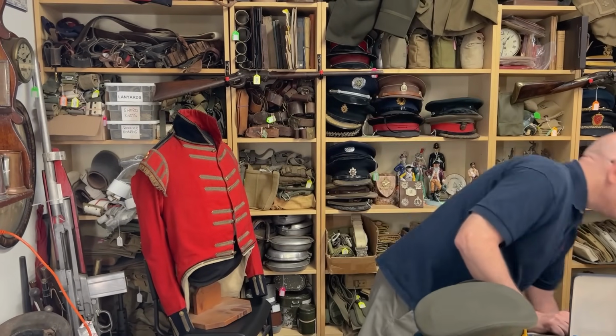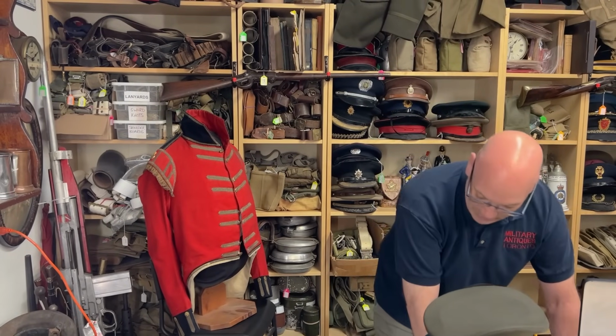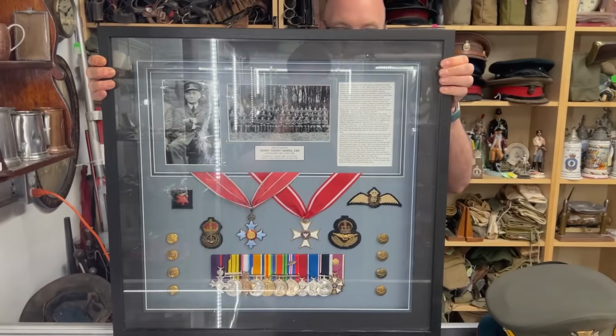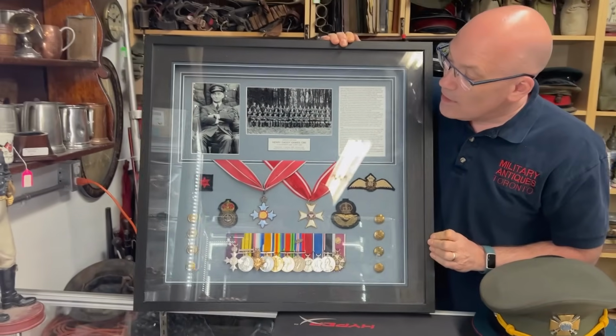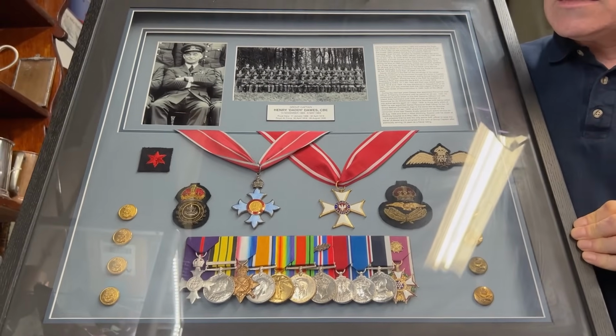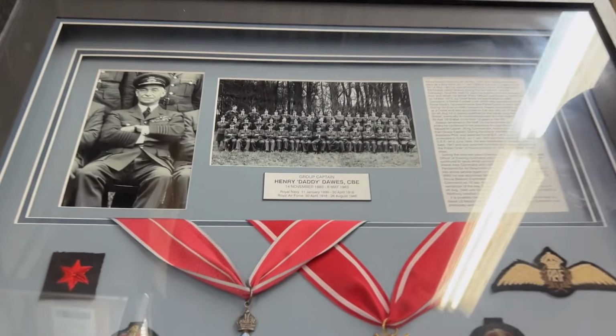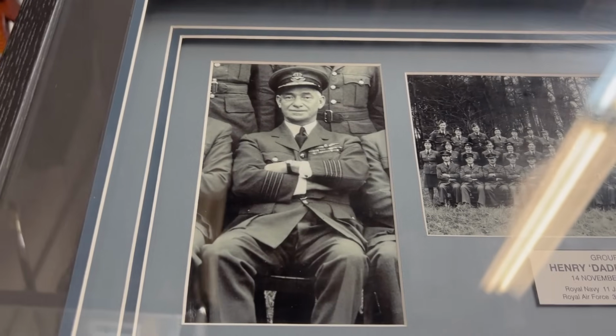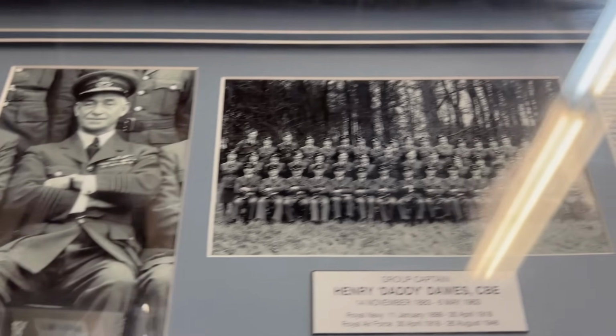Now what's really cool is that I picked up this also. So that is cool. I'm going to hang that up. So he was Royal Navy originally. And then at the end of April, he ended up in the RAF. As you can tell right there, it's all framed up.